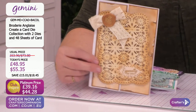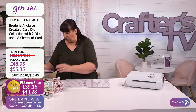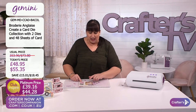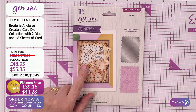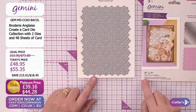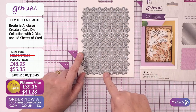So we're going to demo with these first, Becky. Great. We're going to get a demo in with these right at the top of the show. And I chose the Calais one to do first. So this is the more delicate of the two, I think. And it's got that daisy patterning, that design in there. So inside your packet, you're going to get that beautiful 5 by 7 inch, so 5 inch from edge to edge, 7 inch from top to bottom there.